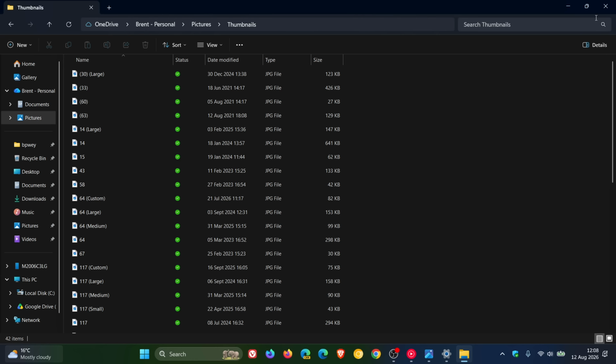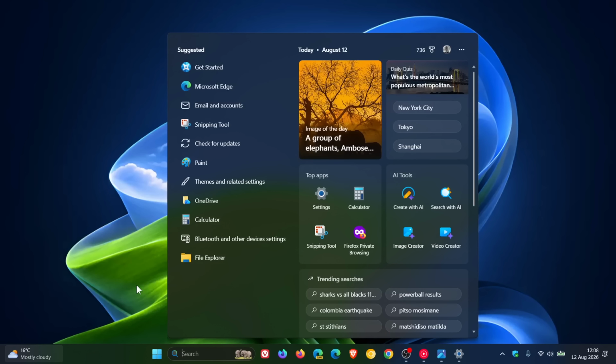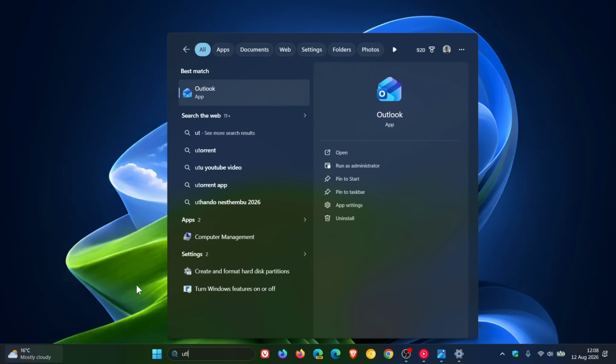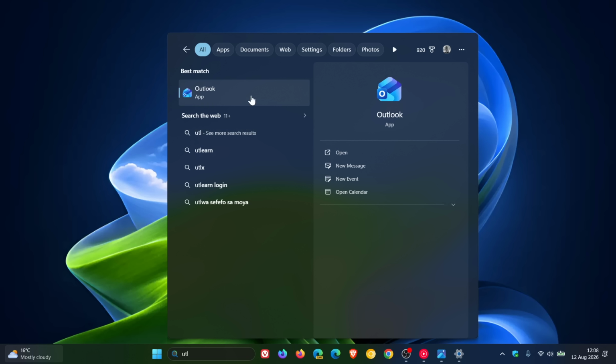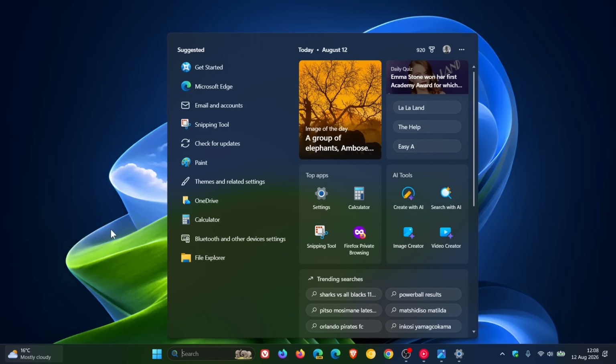And then for Windows Search, we get 2 improvements. The first is the update improves app search to better handle typos and partial app names when finding installed apps. So as an example, if I type in Outlook with a typo, you can see that it brings up the right app, Outlook, where previously that was not the case. So that's a nice, small, significant little change. And then the update also improves settings relevance to surface more usable and useful settings higher in search results. So those are 2 small yet significant changes rolling out for Windows Search.